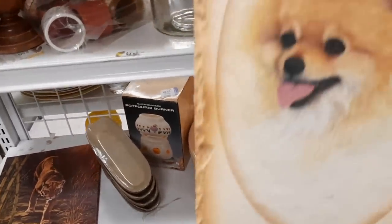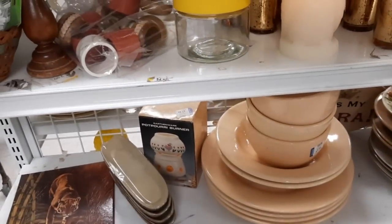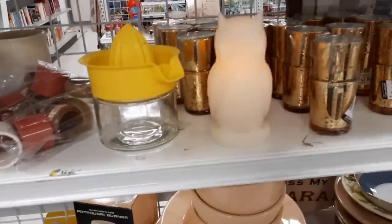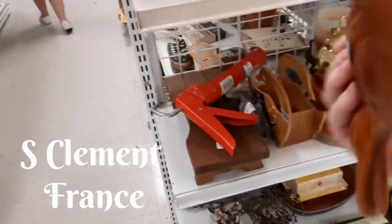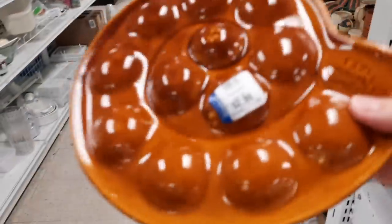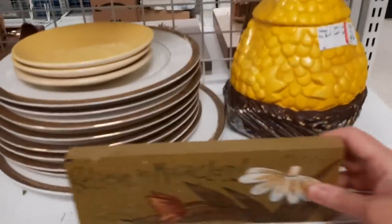Just spoiler alert. There was this welcome sign, which I thought was adorable because it had a Pomeranian on it. And then I kept looking in the brown section, and I found this Clement France, or Clemet, if you're French. It's an escargot dish. At first, I thought it was a deviled egg dish, but that is for escargot. One food item that I have not had before.